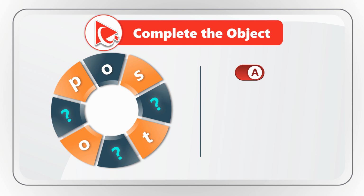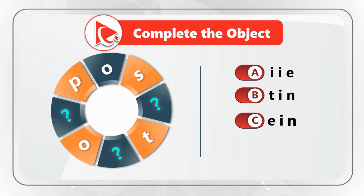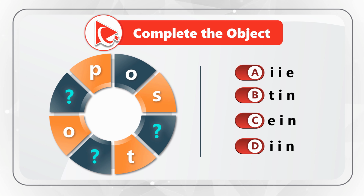Choice A is represented by letters I, E. Choice B is represented by letters T, N. Choice C is represented by letters E, N. And last but not least, choice D is formed by the letters I, N. Take a close look to see if you can complete the object.